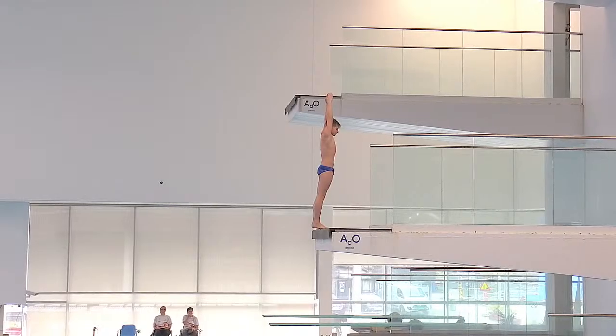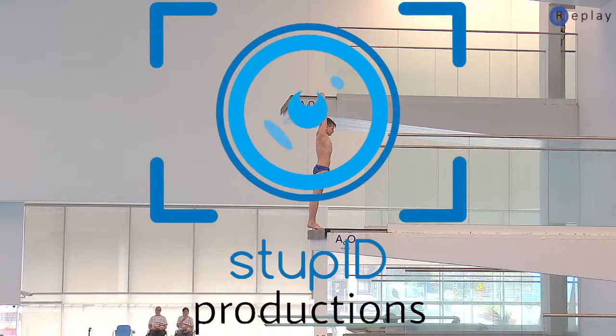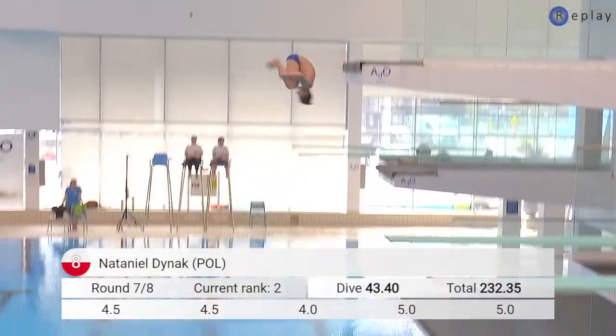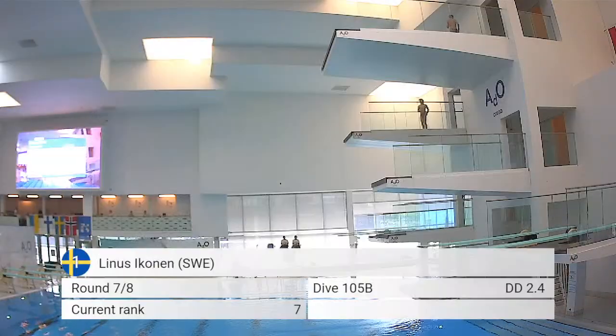Nathaniel of Poland doing an inward 2.5 somersault tuck, and that is a massive dive doing in the B-boys. Just unfortunately slips his feet in when he comes out of the tuck position into the entry. Yeah, it could have been a bit higher at the board. But we are moving on, round 7.